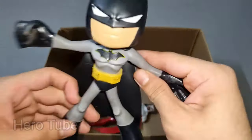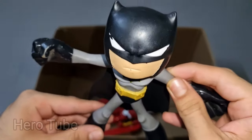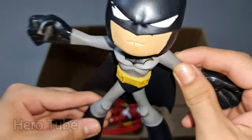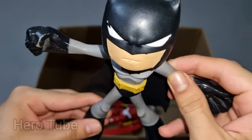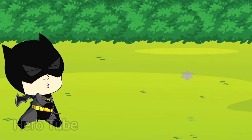What is all your guys? Wow, guys, you guys are so cool. The gray and black suit superhero, guys, wow. This is super cool. The Dark Knight Rises superhero. This is a super cool DC superhero, Bat Hero, Batman cartoon.